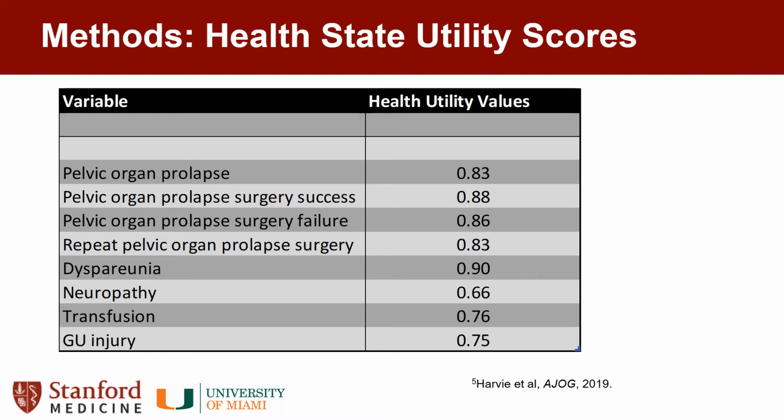Utility scores range from 0 to 1, with 0 representing a health state equivalent to death and 1 representing perfect health. We derived utility scores from those calculated by the Pelvic Floor Disorders Network. These PFDN utility scores are based on responses to validated questionnaires and are used as generic index measures for health-related quality of life, and then used to calculate quality-adjusted life years, or QALYs.